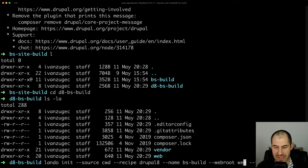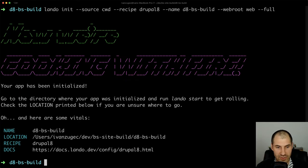Now, the good thing about Lando is that, let me just pop this in. I'm not a Lando expert, so look at the documentation, but essentially, once I've downloaded Drupal with Composer, all I need to do is run this Lando command, lando init, and then you will be prompted, but you can also just add in things yourself. So here, I'm just setting up the source, I'm giving it the recipe of Drupal 8, the name is D8BS build, and then the web root is web because there is a folder web, and then he says full. Don't really know what that means. Anyway, let's hit that. So this will just set the init.